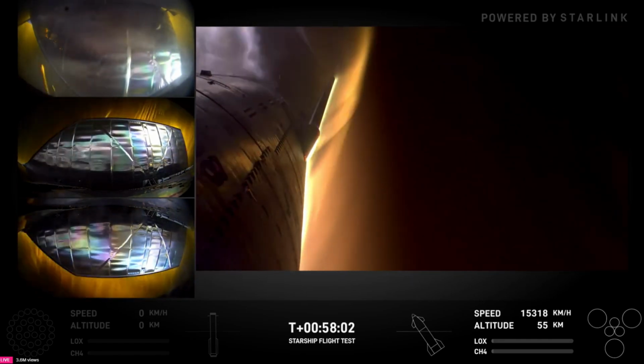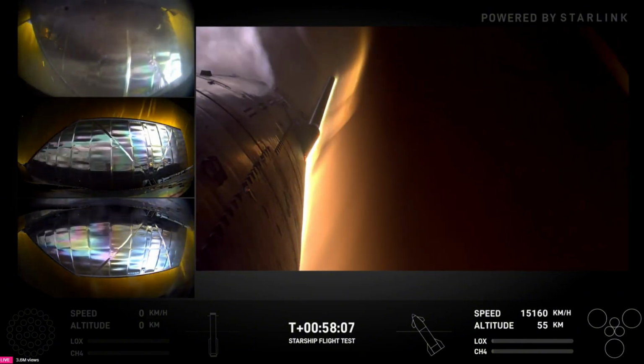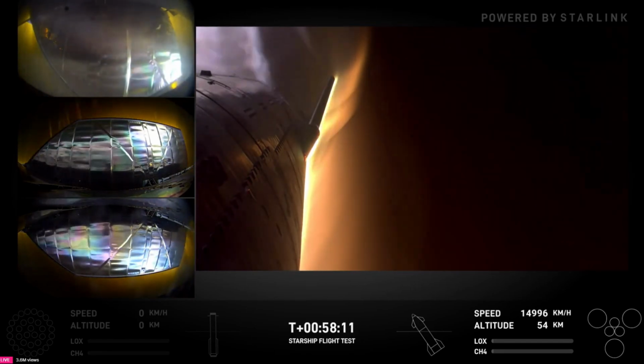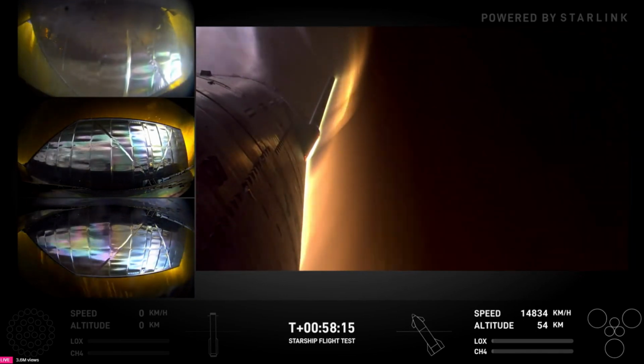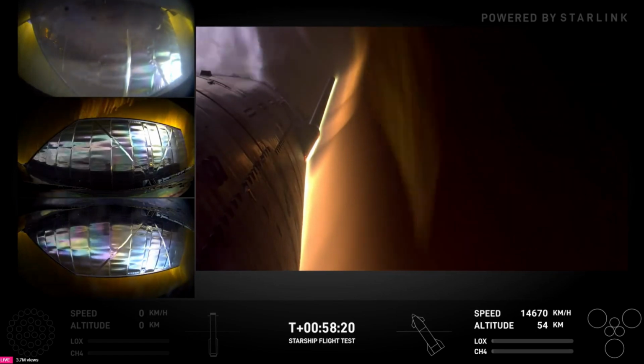And we're coming up, we'll start hearing a couple more milestones in about 4 minutes or so, when we start getting down to the transonic, the subsonic, when we're starting to move closer to and beneath the speed of sound. And I mean, we're getting live views, we're getting live data.